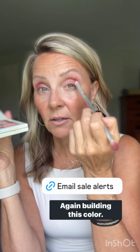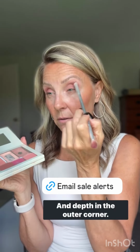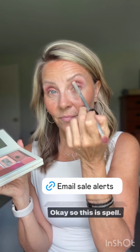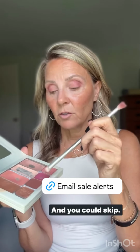Again, building this color and depth in the outer corner. Okay, so this is Spell. And you could totally skip Mija and just do Claire and Spell.